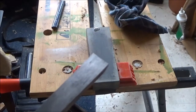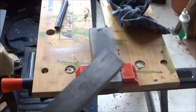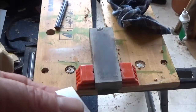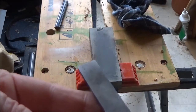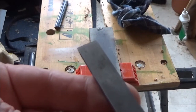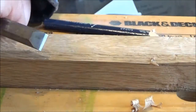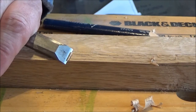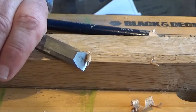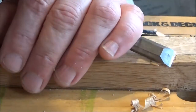Well, that's an improvement in as much as you can't see that light along there, but there's now a little burr on that side, so I'm just about to take the burr off on the stone, and that should, I hope, make a huge difference to the way that wood cuts. And the test is to see how much pressure you need to get a good shaving. Very, very little. So that sort of pleases me.